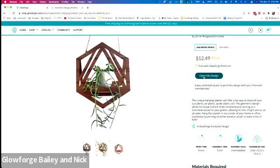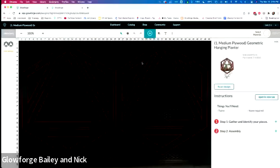Then all we have to do is click Open My Design. And what that's going to do is launch the Glowforge app, same thing that we've just been looking at. We'll see the design preloaded in there right now. Now, it looks a little dark, again, because we don't have any material in the bed.